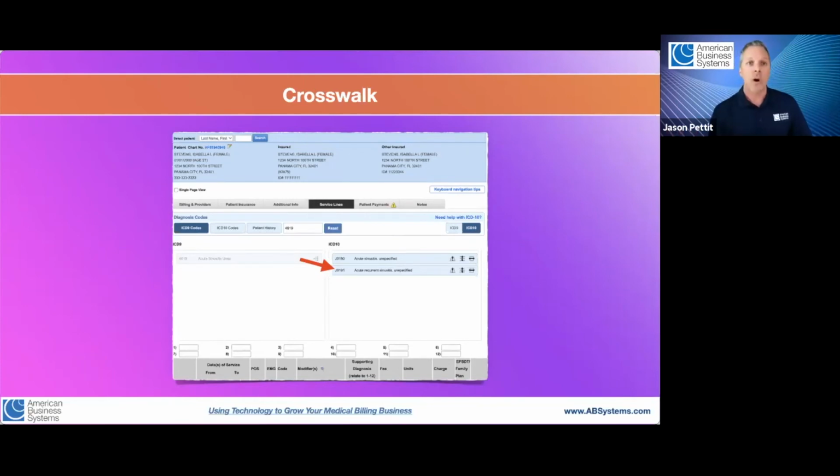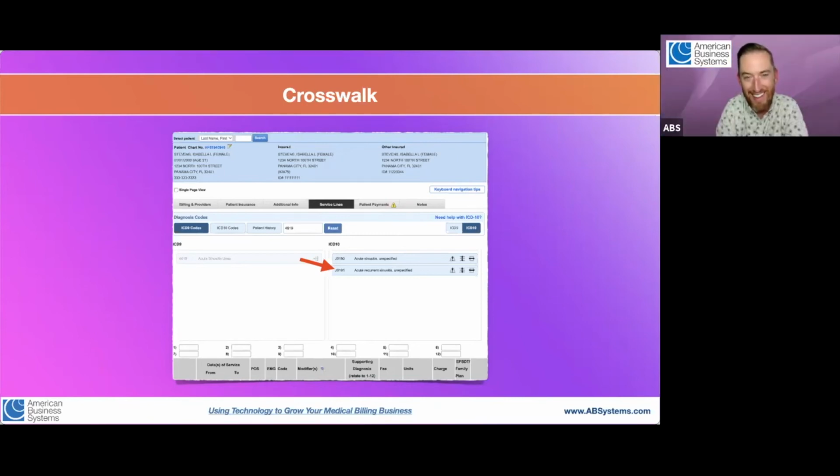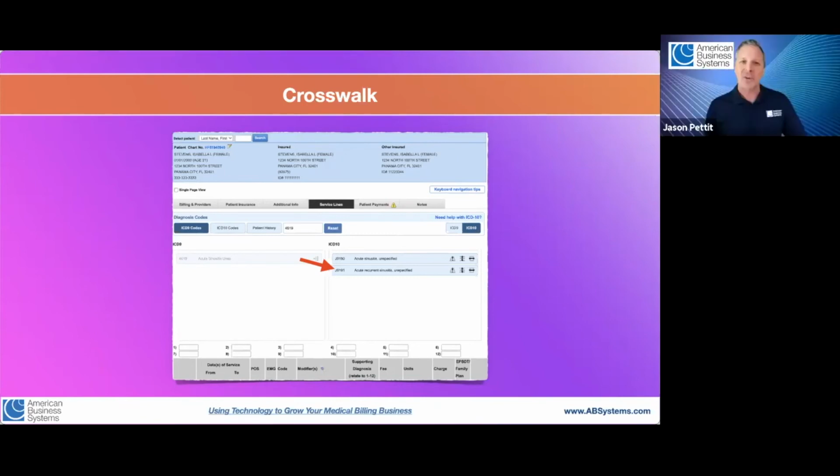Okay, a crosswalk. What's a crosswalk? What is that? I did demos for about 10 years on the system before I realized this feature was there. You know, I'm slow, but I get there eventually. So a crosswalk is a pretty cool feature.